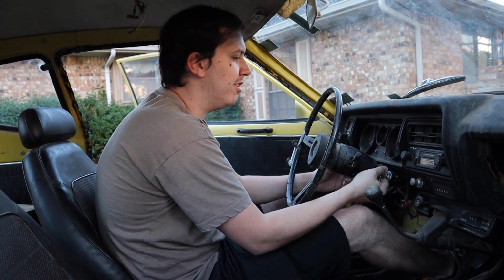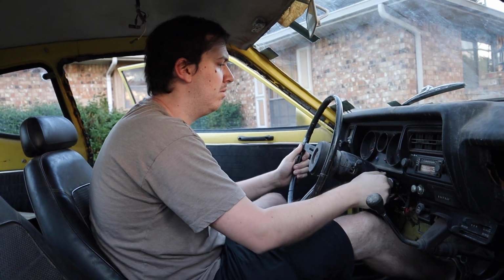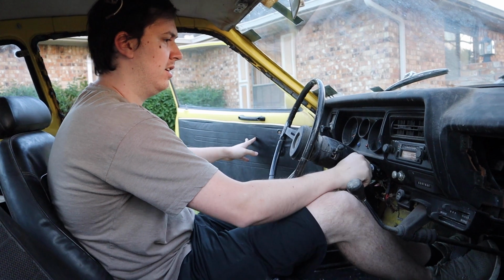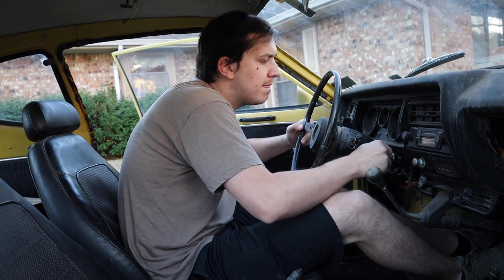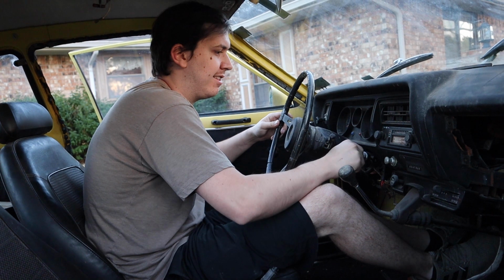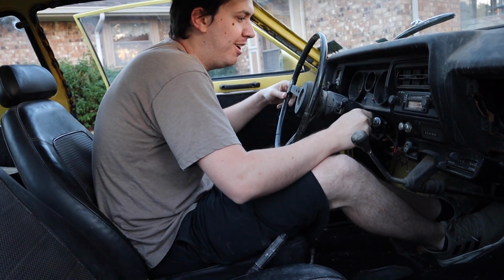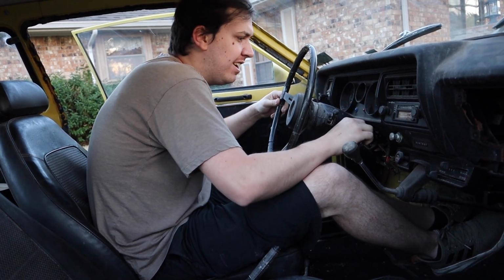I'm gonna have to turn it back off and do that. Oh, that's something. All right, let's try this again. What happens if you prime it too much? You can flood the carbs, and there will be too much gas, and it's not going to want to start. I don't think you can take the key out while it's still on. It's weird. Huh? I didn't have this problem yesterday.